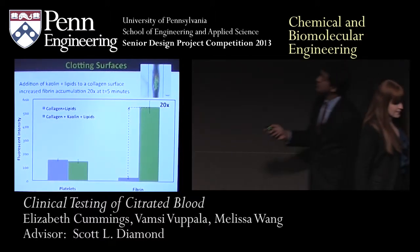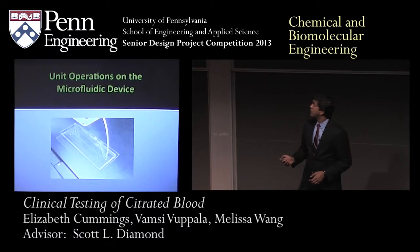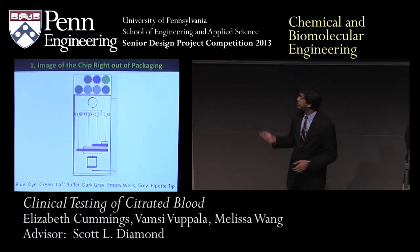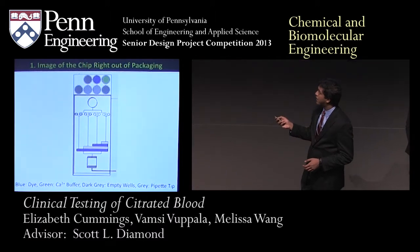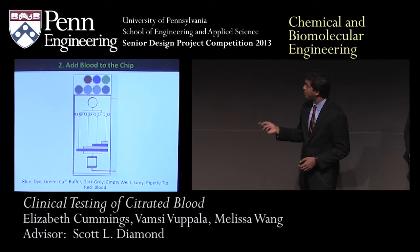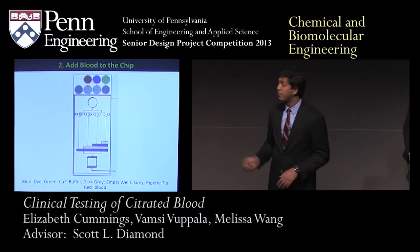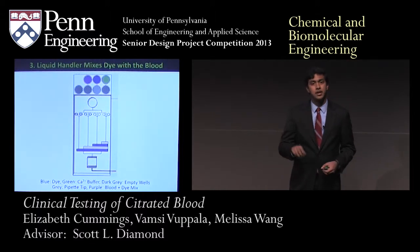Thank you, Liz. So let's take a look at the unit operations that will occur on the micro-MCA. First, this is an image of what the micro-MCA cartridge device will look like right out of the packaging. There's green for the calcium buffer. This is the dye. We have pipette tips, and these banded surfaces are the clotting surfaces. Now, the first thing the doctor needs to do is add 1 ml of blood to the device and put it into the processing unit. The processing unit takes care of it from there. It uses a liquid handler arm to pick up dye and move it to the blood and mix it.